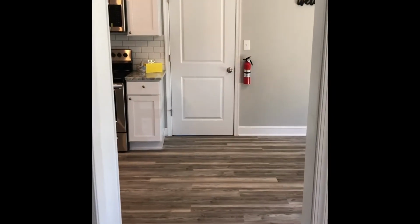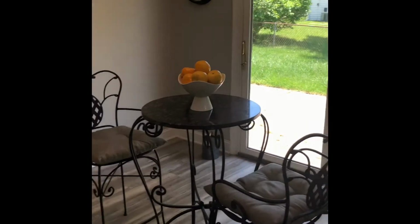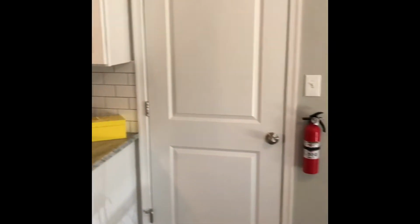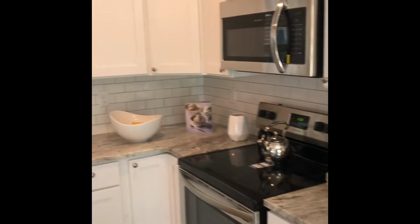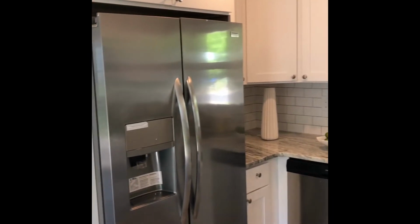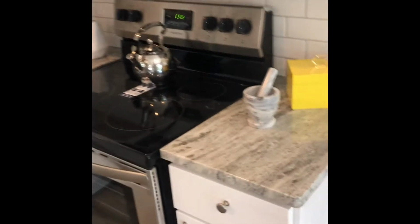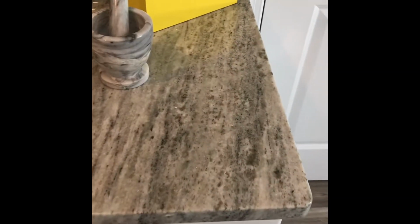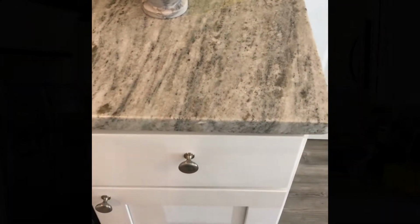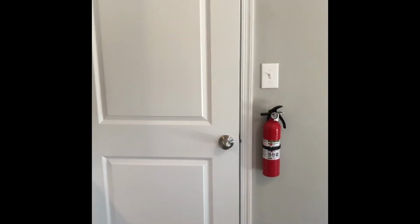To check out this beautiful kitchen, eat-in kitchen area with granite countertops, stainless steel appliances, and of course, my favorite, soft close cabinets. Also has an office slash den off the kitchen.